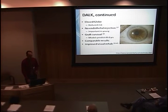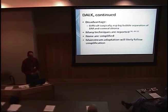And that would be important, especially in younger patients who have to live with their graft for a long time. Graft survival has been modeled with computer models, and the average predicted lifespan of a graft is 49 years, which is an improvement over the established 17.3 with PKP. The outcomes are comparable, and there is the improved visual rehab associated with it.